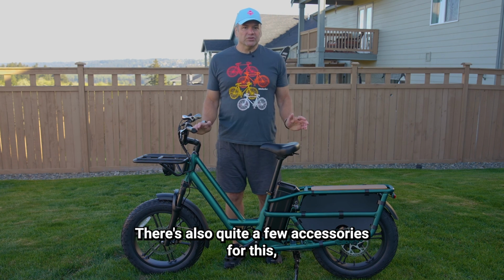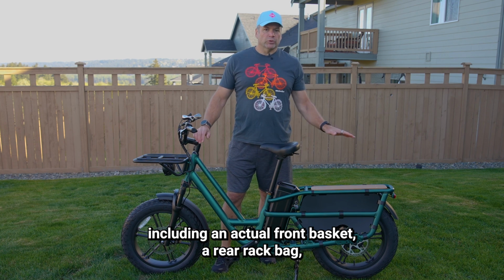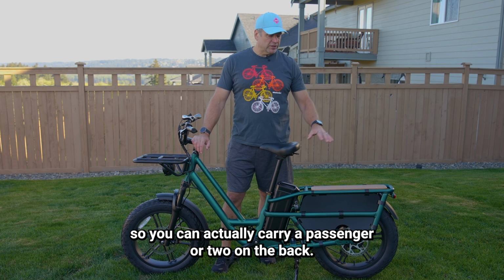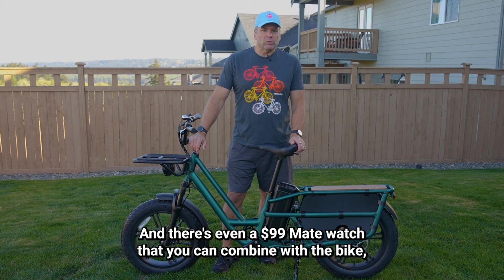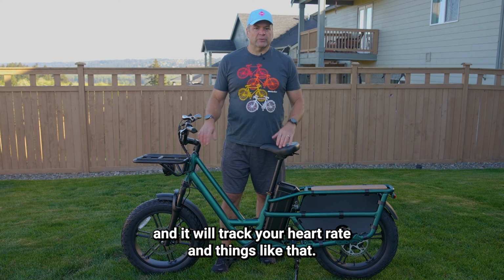There are also quite a few accessories for this, including an actual front basket, a rear rack bag, a child safety fence with a seat cushion so you can actually carry a passenger or two on the back. And there's even a $99 mate watch that you can combine with the bike, and it will track your heart rate and things like that.